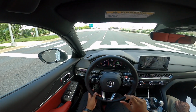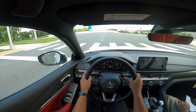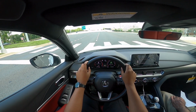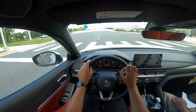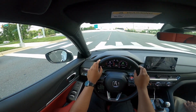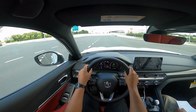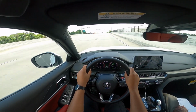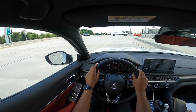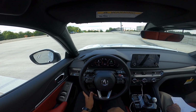But we do have to try one more acceleration to see how the Integra accelerates. That's about 3,150 pounds as equipped with the CVT and this A-Spec pack. So we're just going like a 0 to 30. Acceleration was pretty strong. You just give the turbo a smidge of a second and then it just takes off.